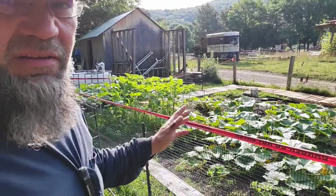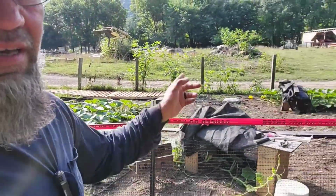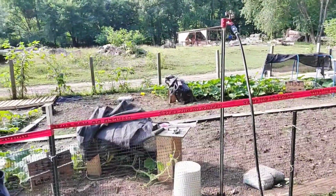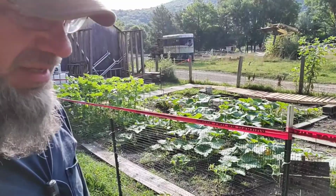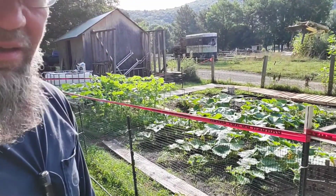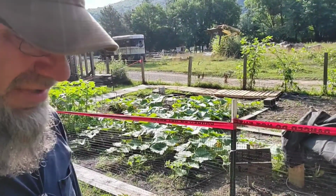This is the only plant that the heat seems to be affecting really bad, and I don't understand why. The Caspers hasn't flagged at all. It's doing really well, but the 1167 LaRue is just flagging like crazy, and I don't quite know. We got some potential pumpkins going in here. Let's go in here and take a look at them.